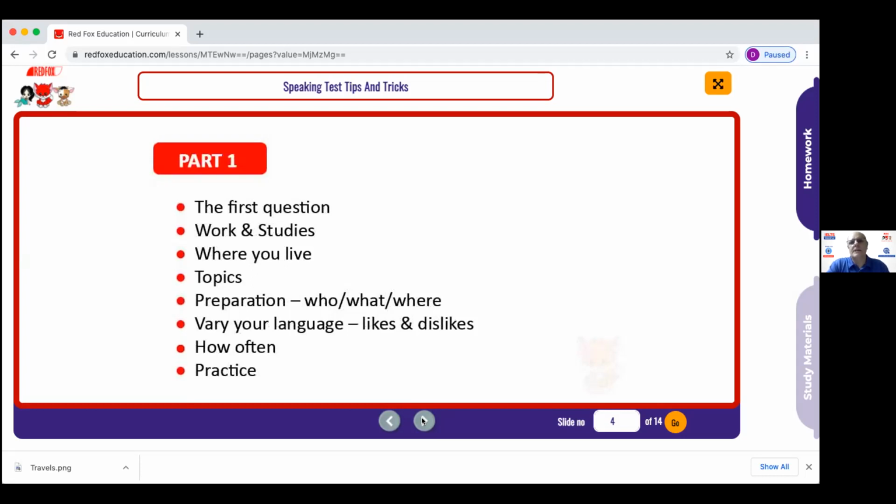Now, this requires a short answer, but that doesn't just mean a few words, not just "student" or "I'm working." We should say a little bit more. So the name of your school or university, the course that you're taking, or the job that you have and the place and company you work for, that's absolutely fine.